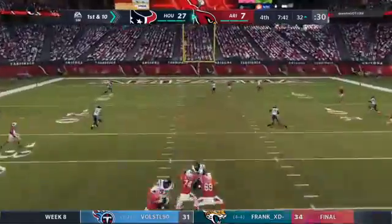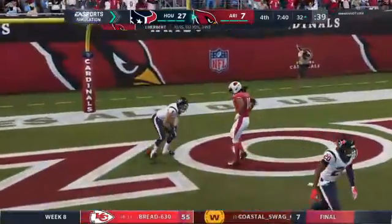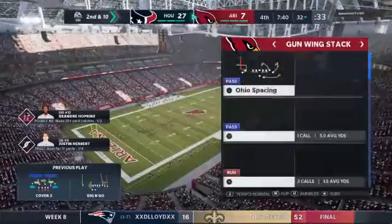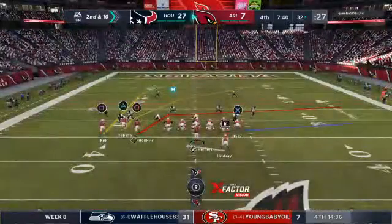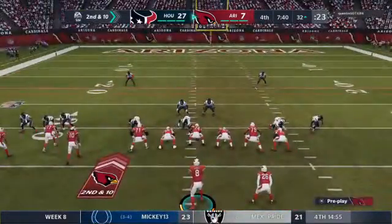Operating from the gun. Herbert going deep for Hopkins. And that's going to be incomplete. Too tough to hold on to that one. It's 2nd down. This defense was definitely alert to the possibility of the deep ball, and they were more than ready for it. They've got the lead, 4th quarter. Maybe can expect more passes like that downfield. Here's 2nd and 10 now from about the 32.